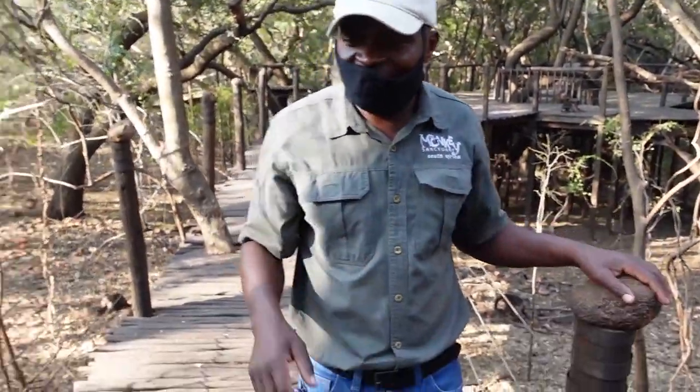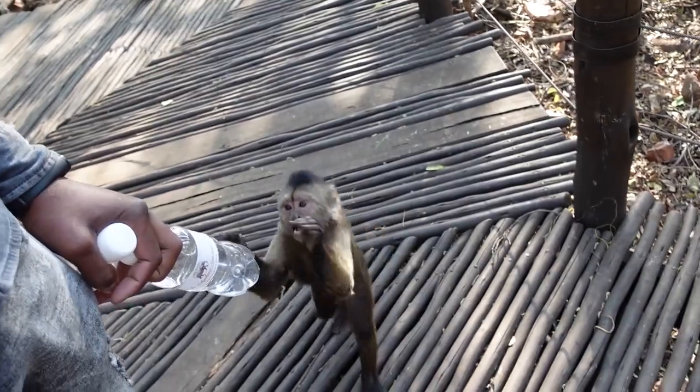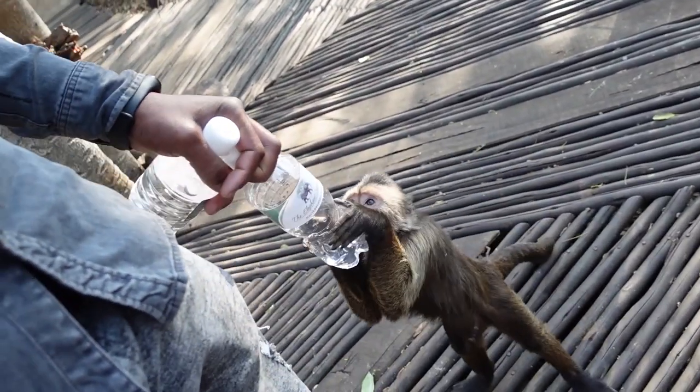So you can see monkeys have some features common to us humans. Yes, you see their palms, their fingers, their ears, their eyes. You can explain that they are very close to us. You want to take the bottle, you take it in the front. No water for you. He's thirsty. Yeah, give him water, Charles. Drink, please.